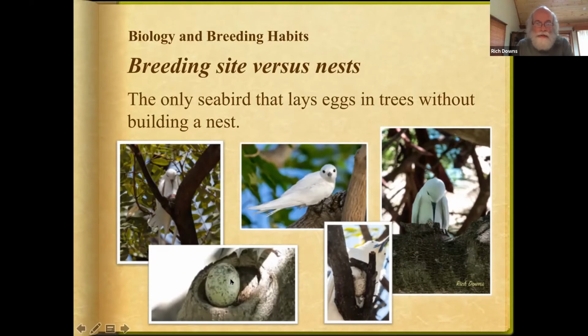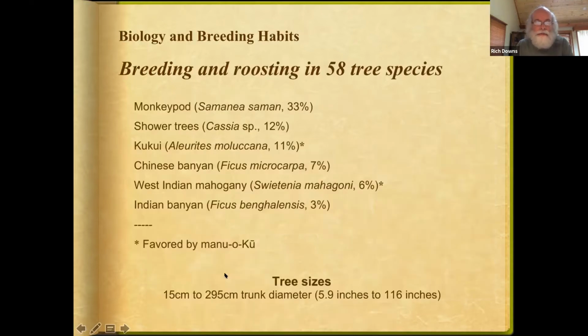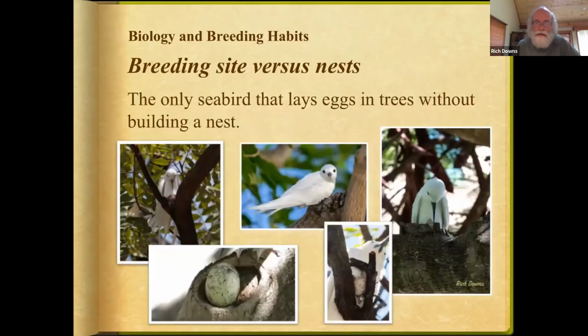Pay particular attention to this one right here. We call it a cup type nesting spot. And that's important because there's certain species of trees that they prefer to nest in. And those are trees that when trimmed, scar tissue forms around that cup, makes a nice little cup. And then as you can see here, they just lay their egg in that cup and then sit on it to incubate it. This one here is also sitting on an egg in a cup, completely covered. And this one here is also tending an egg in a cup.